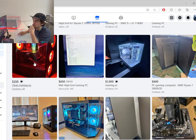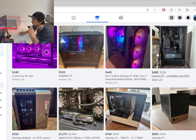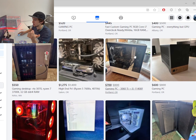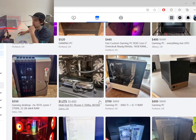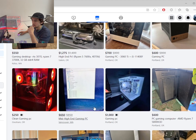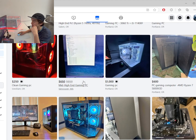Pretty entry level. I think the last listing would barely beat it out for a whopping $195 more. Yeah, $195 more. So not a very good decision on that first PC.